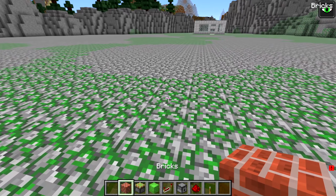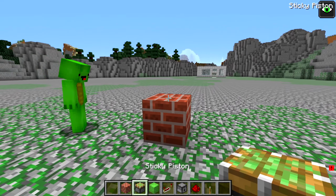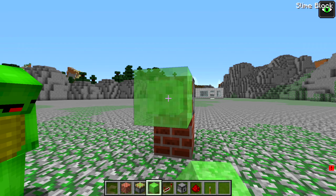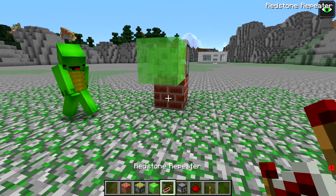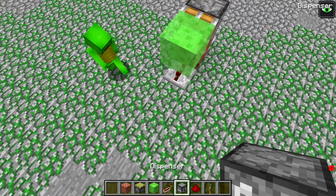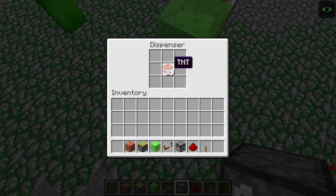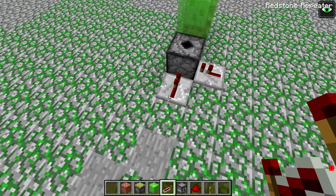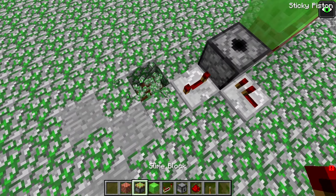First, I'll put a stone here. And here, I'll put a sticky piston with a slime block. Next, I'll place a repeater. I'll place a dispenser here and fill it up with TNT. Next, I'll hook this up here. And I'll hook up another repeater on this side.